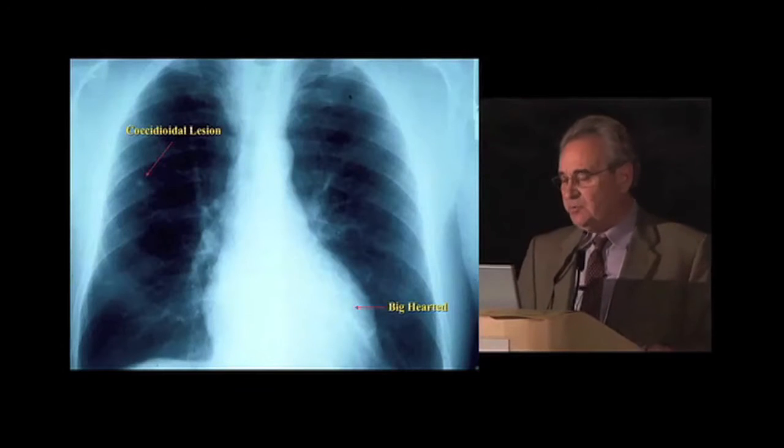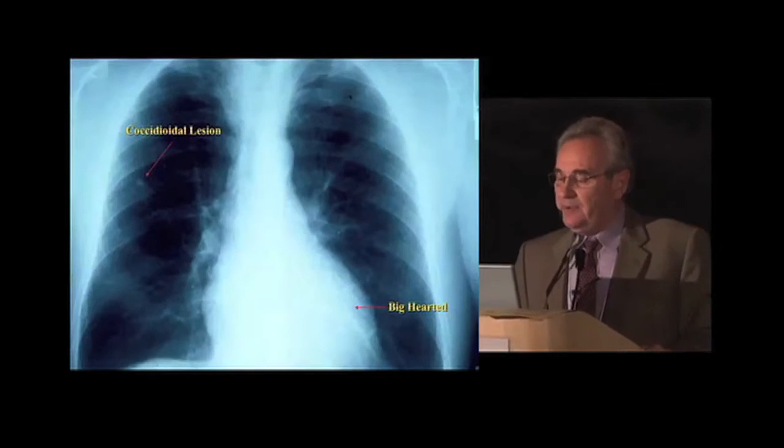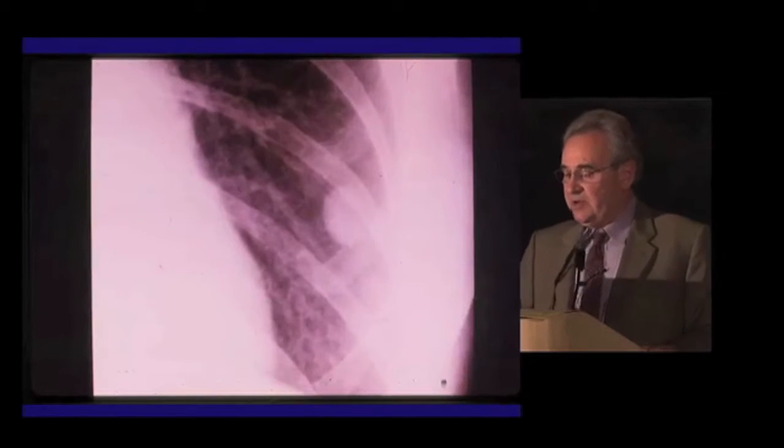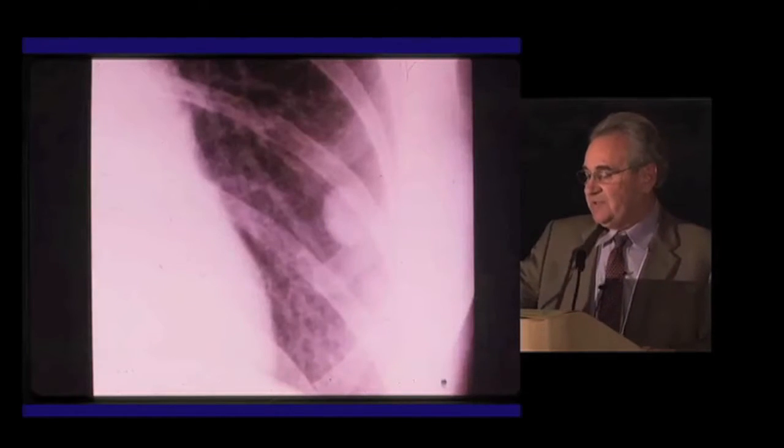So understanding what you're dealing with, you have a better idea of how to then approach it serologically or by culture. This is disseminated cocci with a lymph node infection. One point about this one, this is disseminated cocci. It likes, again, the extremities.